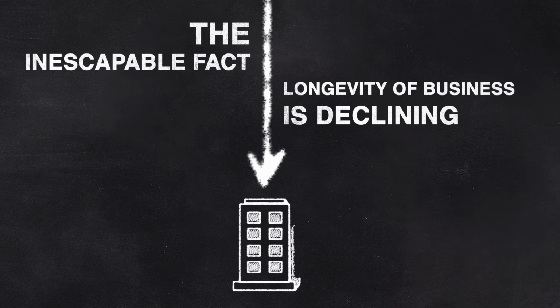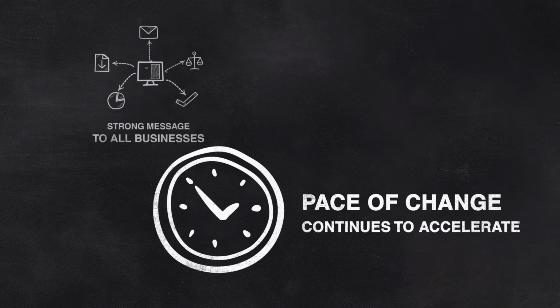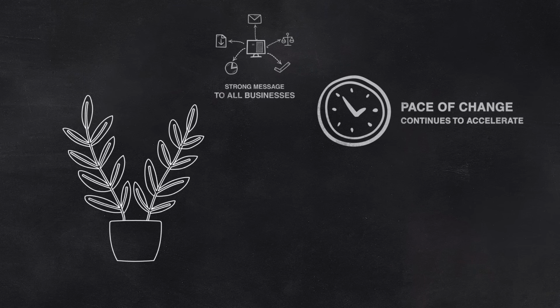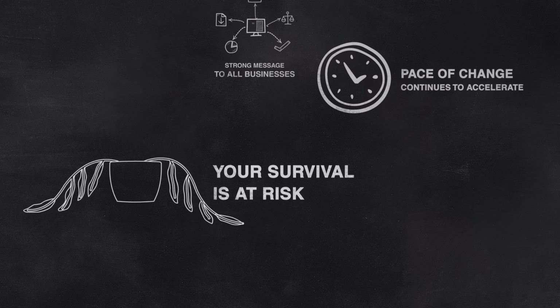The inescapable fact is that the longevity of business is declining. This should send a strong message to all businesses. As complexity and the pace of change continues to accelerate, if you fail to innovate and change, your survival is at risk more so than ever before.